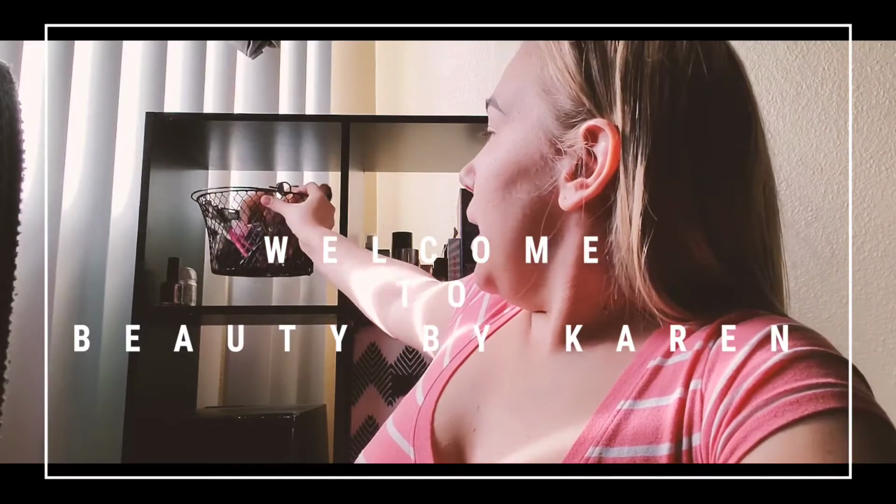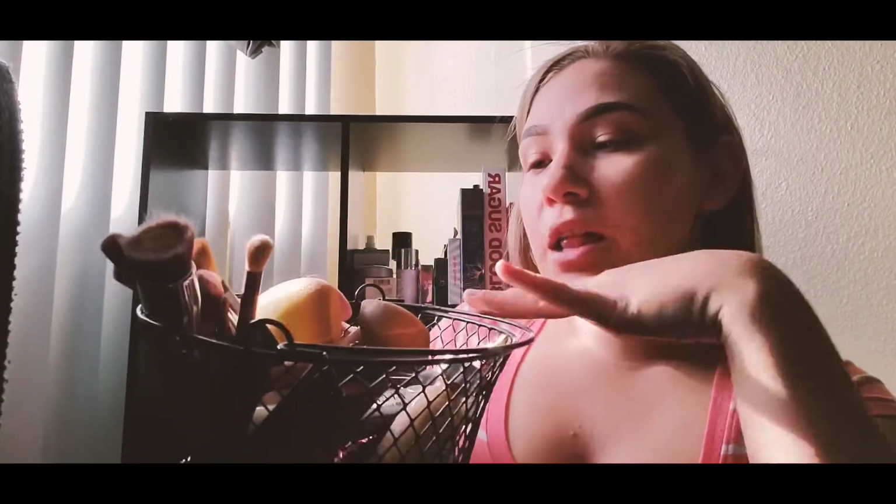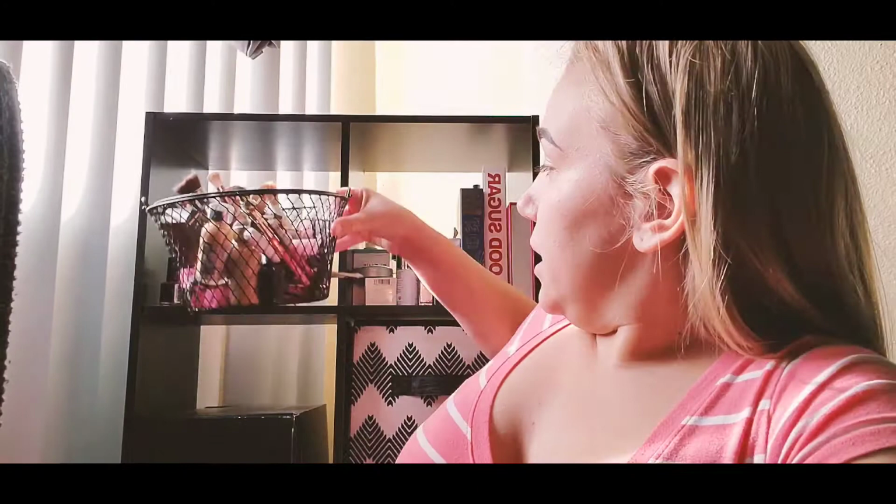I'm going to grab my basket that is full of my brushes and all of my other essentials. I do plan on getting other things to put my stuff in, but for right now, this is what we're using. So I'm going to grab my damp beauty sponge, and I have another sponge here that's for my contour. I'm going to grab both of these, and I'm just going to put this back up there for a second, because I don't need the rest of that right now.